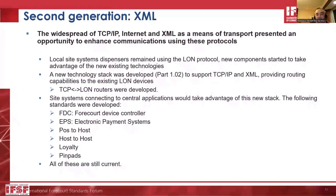Same as LON had a defined technology stack definition, the IFSF first standard, called Part 101, now Part 102, became the definition of the new technology stack using TCP/IP and XML, and defined how to route LON information over XML, allowing the creation of LON to XML routers. Protocols for site systems connecting to central applications were developed to take advantage of the new stack as a whole. Standards like FDC, EPS, post-to-host, host-to-host, and loyalty were created. All of these protocols are still current and widely used around the world.